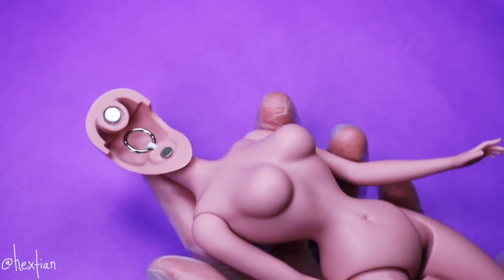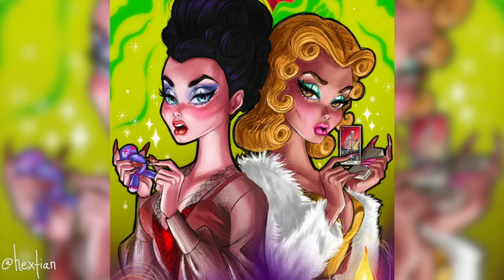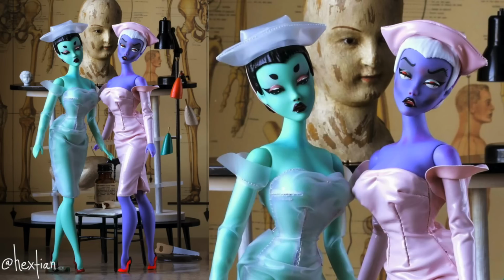Today we have a very special muse that was sent to me by Joey Versaw of Mary Magpie. Miss Mary Magpie is an 11.5-inch tall hand-painted fashion doll made entirely from luxury resin. And Miss Mary's the only fashion doll who can show off two faces of unique makeup styles interchangeably through her magnetically attachable faceplates. I feel so lucky to be able to work on her and see how she would look with my style of repainting.